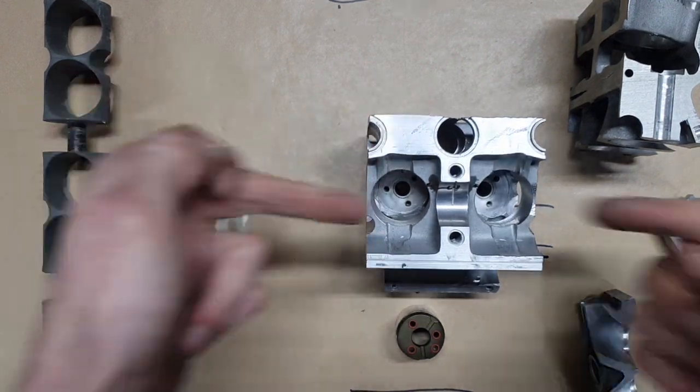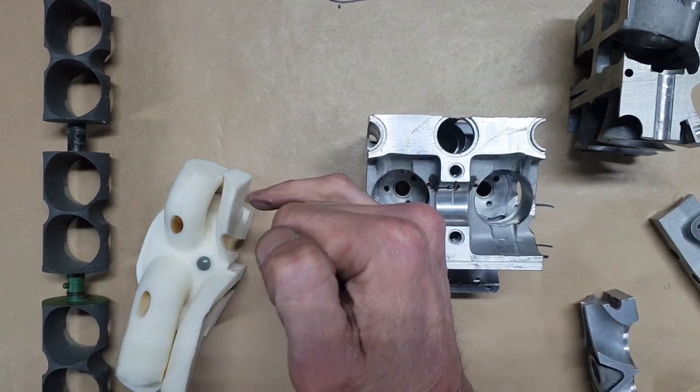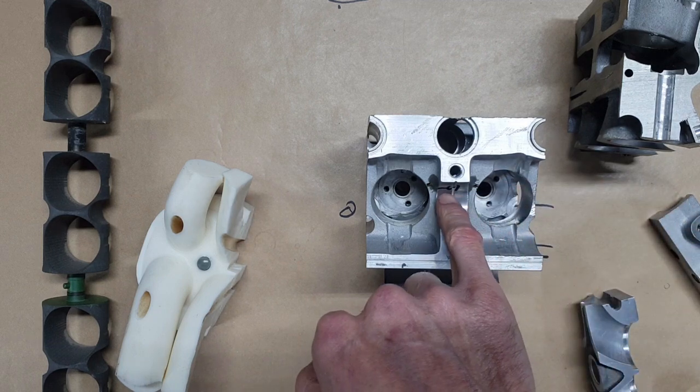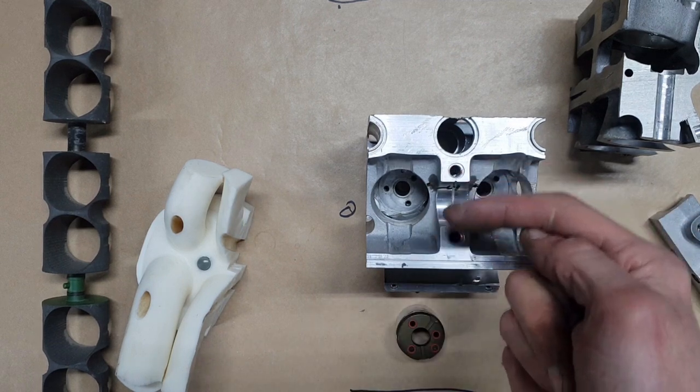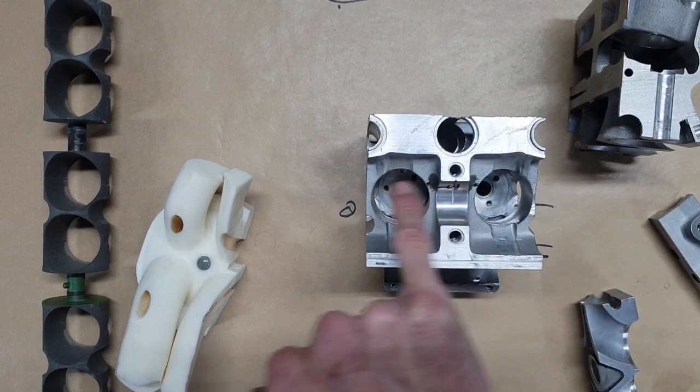The camshaft was oiled in the middle. So on the Hart engine, the hollow camshaft had oil in the center of it, which would then go out here into these drillings. There was a relief cut around here in the camshaft, which would feed these.